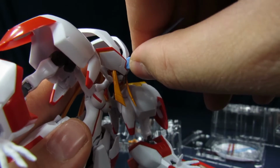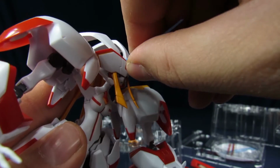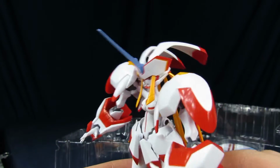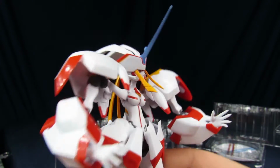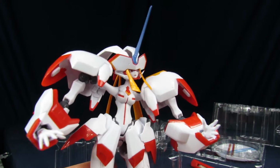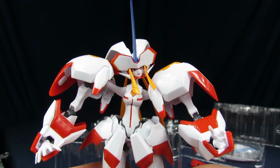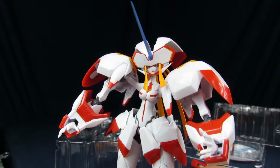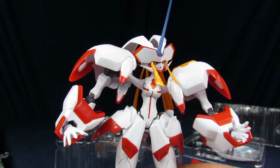God, that does not want to do what I want it to do. There we go. That is really scary. Oh my gosh. Right, we got it in, though. She's going to poke somebody to death. What a pain in the butt to put her weapon in her hand. Like, look at that. You attach that to that, and that's to that, and then it goes to the hand. It'll be fine. More of that for the review.